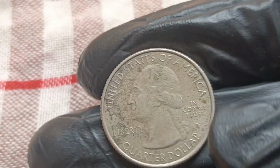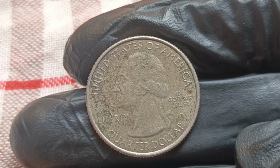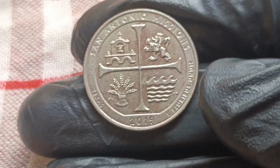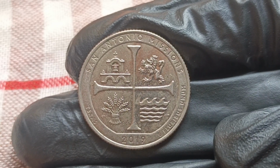If you've ever wondered whether a modern quarter in your pocket change could be worth much more than its face value, then this video is for you. Stay with us until the end, because we'll explain what makes certain 2019 quarters collectible, what collectors look for, and how you can determine whether your own coin deserves a closer inspection.